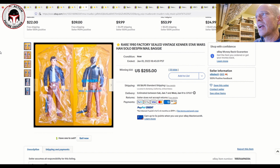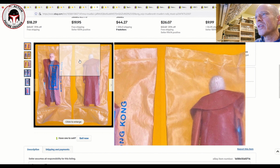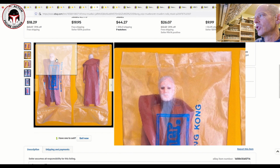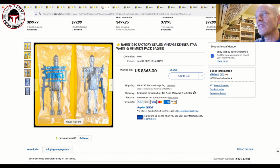He also had this one, the Han Solo in Bespin in a heat-sealed baggie with the blue Made in Hong Kong text. That one sold for $255, which seemed a little bit on the higher end of the range for me, but not nearly as high as some of these other baggies that he had. This one is a Return of the Jedi, I believe the H or the J baggie. I think it's the J baggie for Obi-Wan Kenobi. It looks like the white hair, it might be the light gray hair, hard to tell by those photos, but the baggie was fully sealed. That one sold for $317 plus $6.95 shipping.